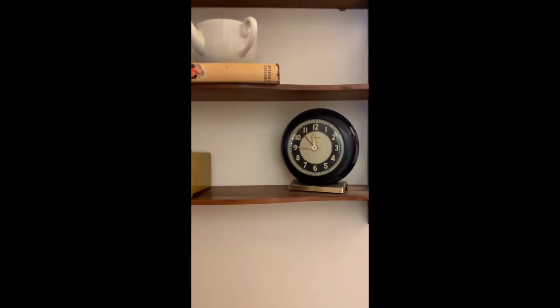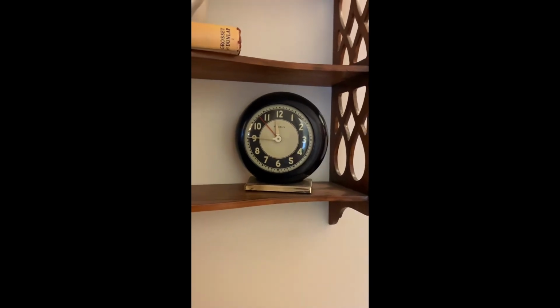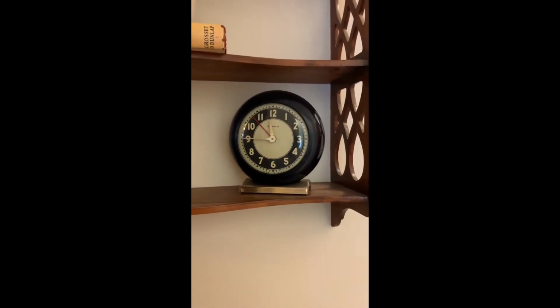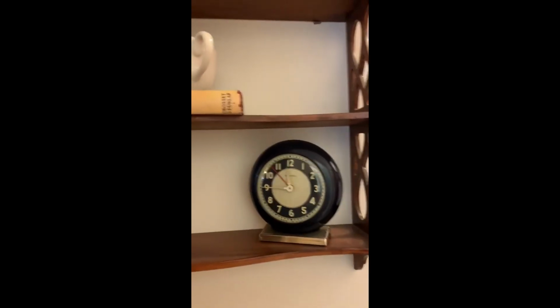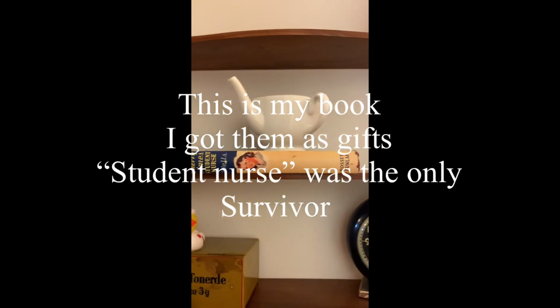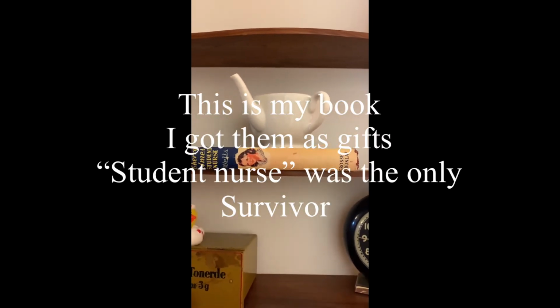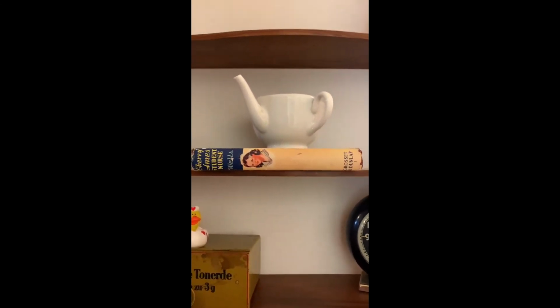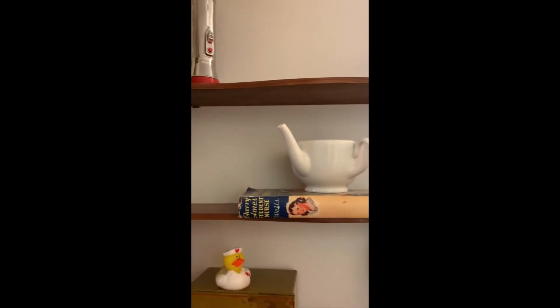The clock is a Westbury clock. And for nurses, it's real important to know exactly what time it is so you can get to work at the appropriate time because we have so many different shifts. And then this is actually a Cherry Ames book. This was one of the books I used to read when I was a teenager that actually inspired me to want to be a nurse. And there's one of the invalid feeders.